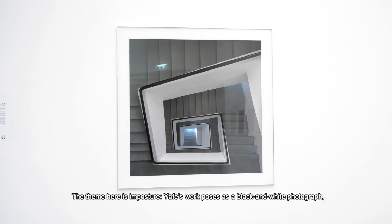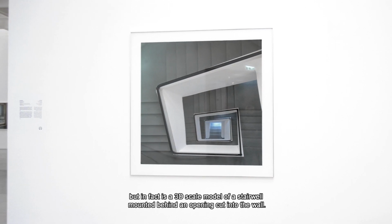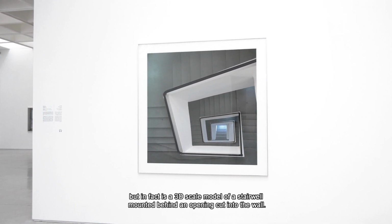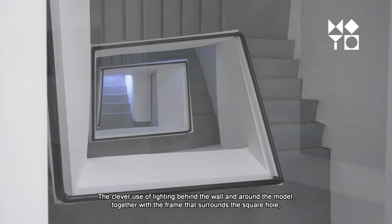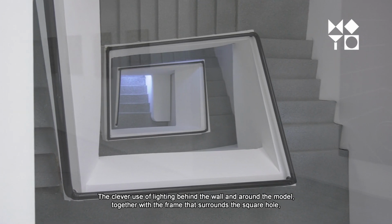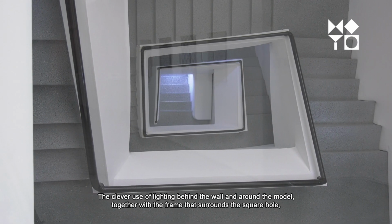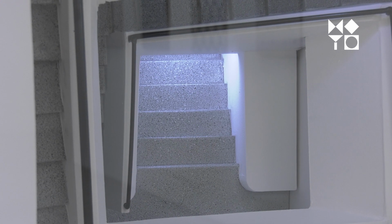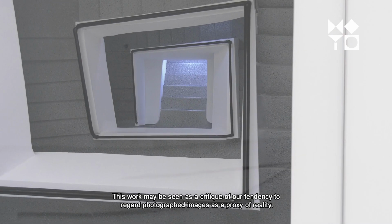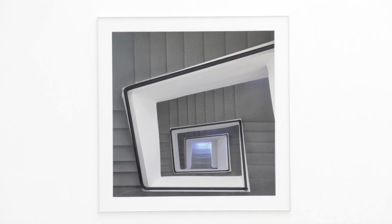Yaffe's work poses as a black and white photograph, but in fact, it's a three-dimensional scale model of a stairwell mounted behind an opening cut into the wall. The clever use of lighting behind the wall and around the model, together with the frame that surrounds the square hall, creates the illusion that it is a photograph. This work may be seen as a critique of our tendency to regard photographed images as a proxy of reality.